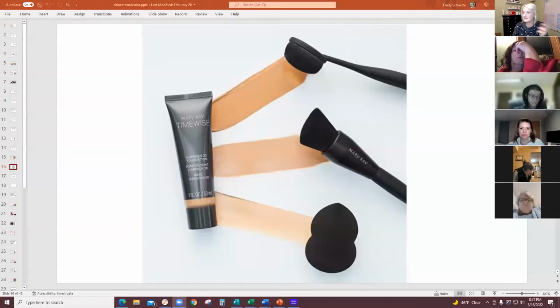That would be the flat mineral powder foundation, or the cream to powder. See, they're really soft, you guys. These are nice little sponges. So I want to show you a picture, if you haven't been on a virtual session with me, that shows you the difference. This is the same foundation applied 3 ways. It's the exact same color. So you see the differences in coverage.